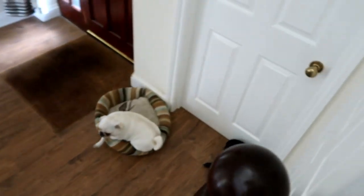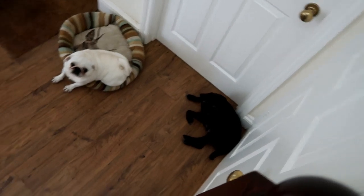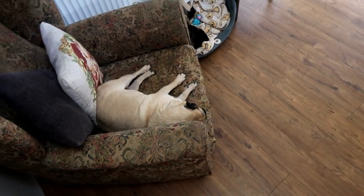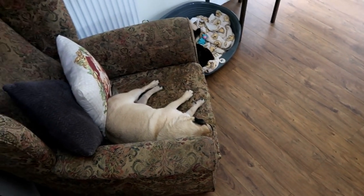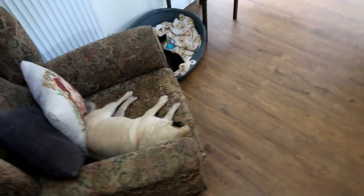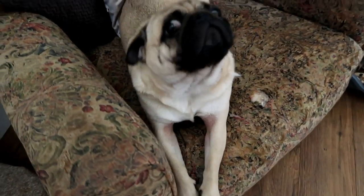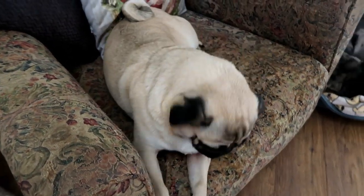What are you doing? You've been super lazy. Oh, look, they're all in their own little spots. There's little Molly. Oh, Miles. Oh, Momos. I know you can hear me. I can see your tail wagging. Hello, Momos. You having a little nap?